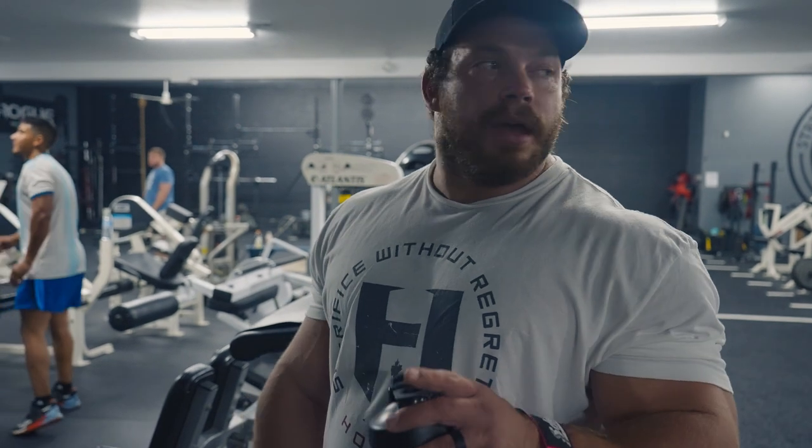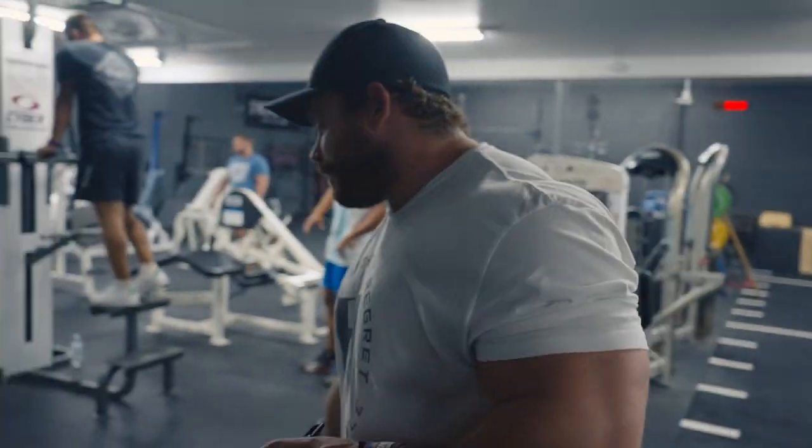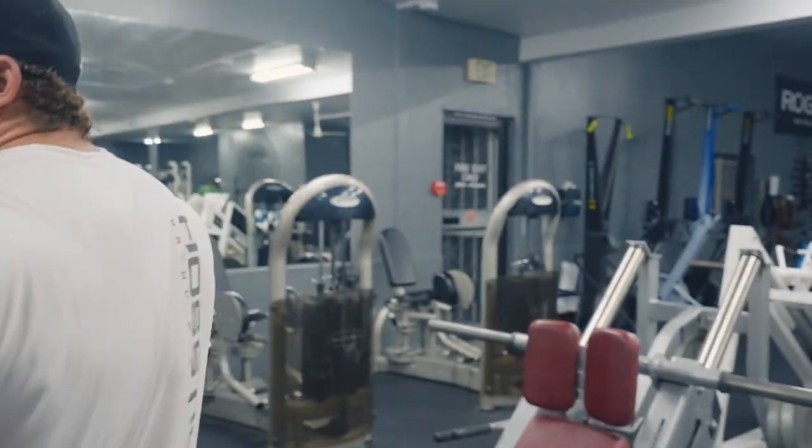Now we're going to do some bent over barbell rows. Why am I talking like that? I can't say my R's. Bent over barbell rows in the Smith machine. That's all I got from Boston barbell rows.